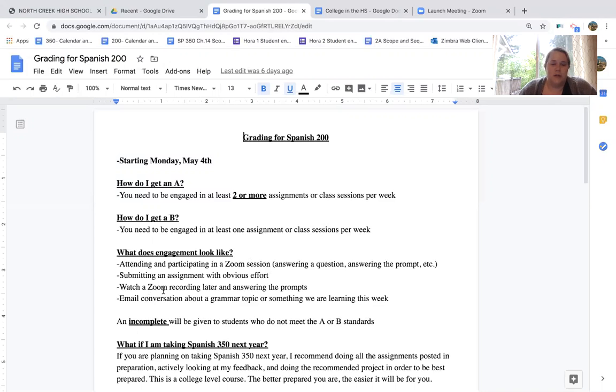So engagement could look like attending and participating in a Zoom session. It could be submitting an assignment with obvious effort. It could be watching a Zoom recording later and answering the prompt. I'm going to talk about that prompt in a second. And also an email conversation between you and me about a grammar topic, or if you attend my office hours. Every Zoom session, which will hopefully be live, will have a prompt. That prompt is going to be a question related to what we're doing, and you're going to answer it in an email to me or a message on Remind. That will count as one of your forms of engagement.